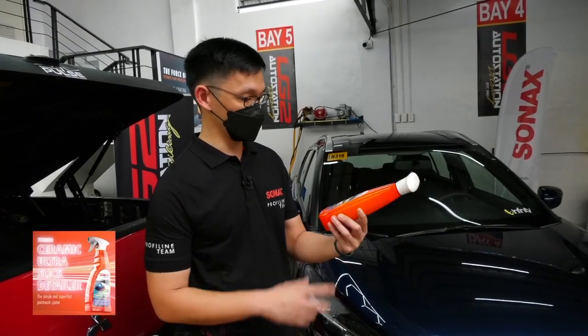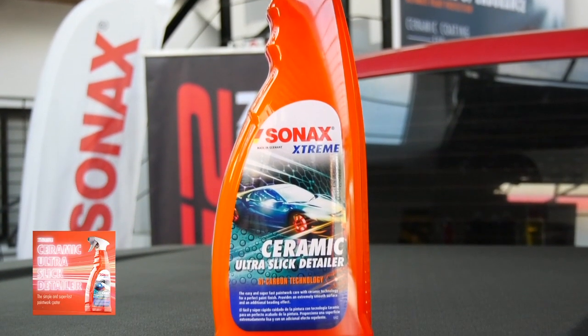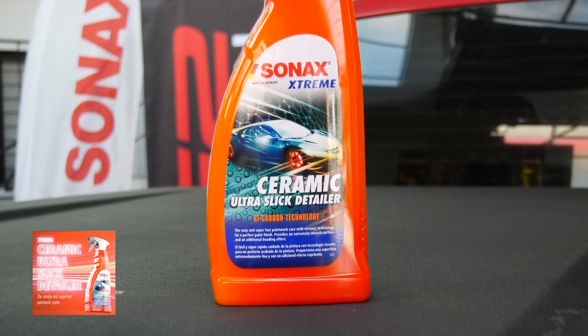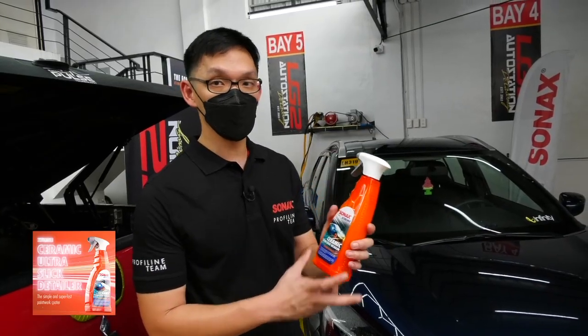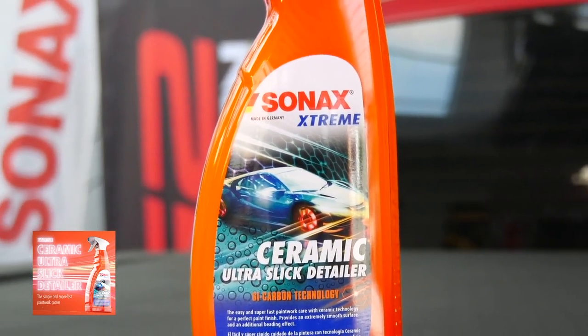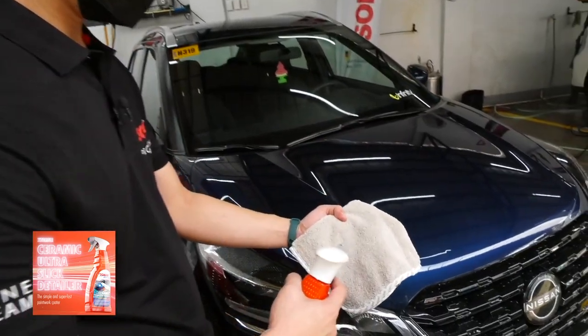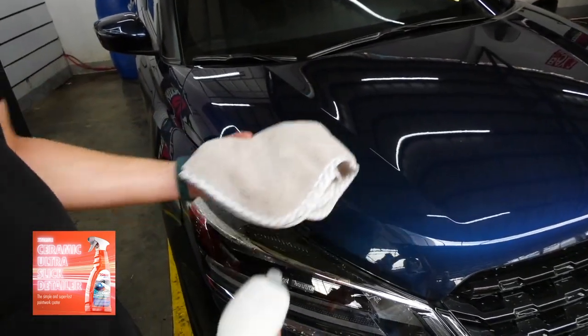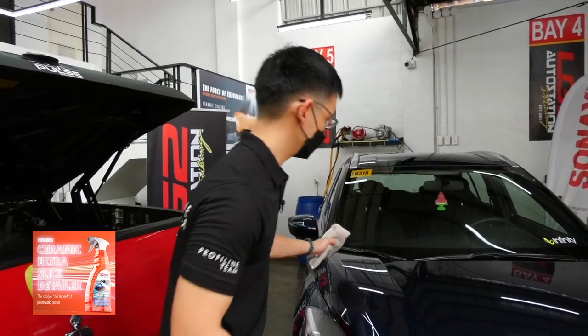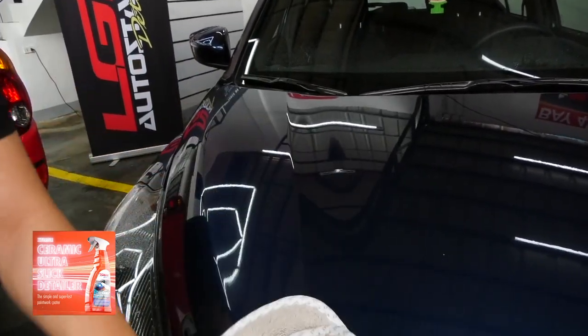The next one that we're going to show you how to use is the Ceramic Ultra Slick Detailer. This product is your quick solution to instantly apply a ceramic coating on your car and also instantly clean it, giving it an instant gloss. It is very easy to use. You just spray it on a clean microfiber cloth, then apply it on the body of your car. But make sure your car is also clean and doesn't have any dirt.